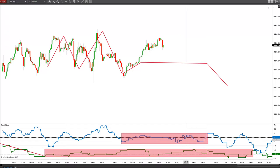You can see how we're barely even getting into the -10 or +10 area on here. We're hanging around inside the 5 zones for the most part, except for a couple periods where we bounce out. That's kind of an indication that we're going to get another day of sideways market. We might even have less volatility today than we did yesterday.